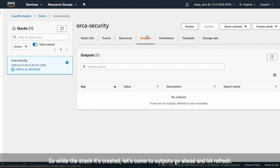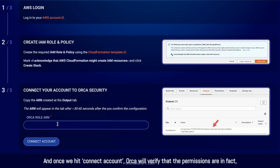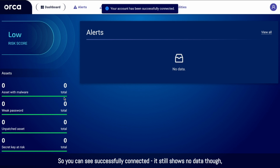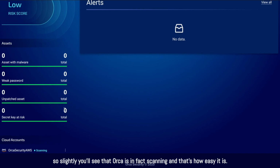So while the stack gets created, let's come to outputs, go ahead and hit refresh, and now we have the Amazon resource number that was created from the CloudFormation. So we'll need this Amazon resource number to paste back into Orca, and once we hit connect account, Orca will verify that the permissions are in fact correct, and then it will begin performing its scan. So you can see successfully connected. It still shows no data though, but if we scroll down ever so slightly, you'll see that Orca is in fact scanning. And that's how easy it is.